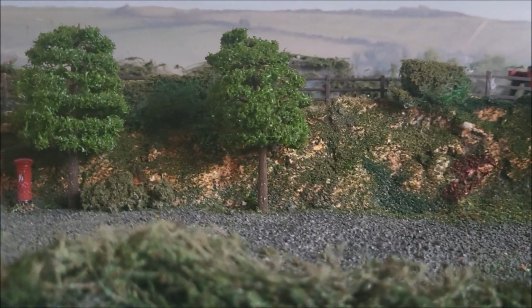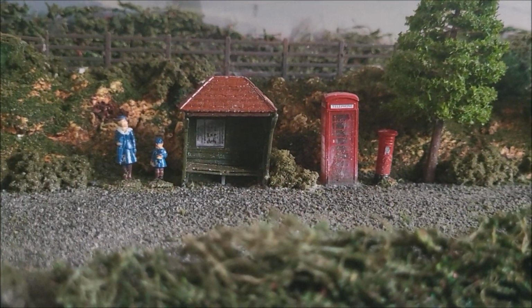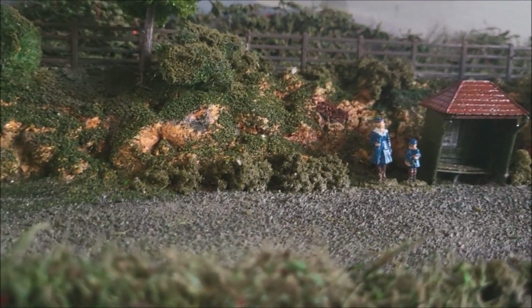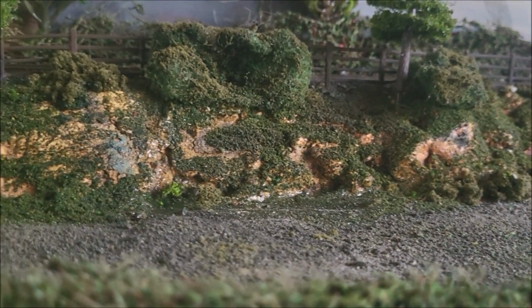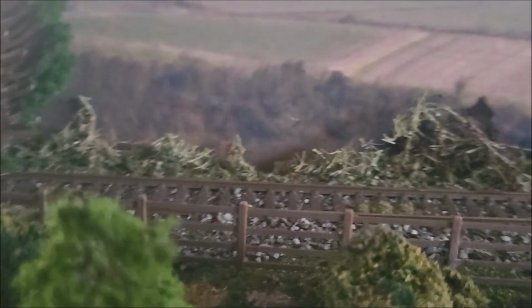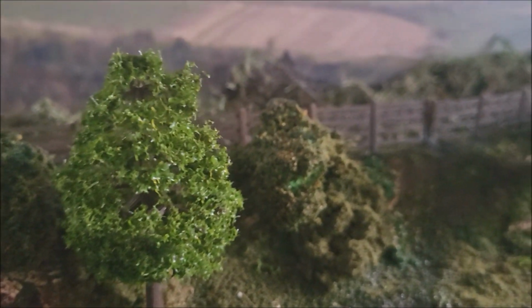When you're building a diorama like this, it really is important to create the 3D effect. So we've got hedging at the front of our diorama, a road, a little bit of a hillside, a few scenic additions, such as the people at the bus stop. Then we come along to our bridges and our river. And, of course, finally, we've got the railway, which is just here at the back, and a back scene. All of these things together really do create a realistic effect and diorama.